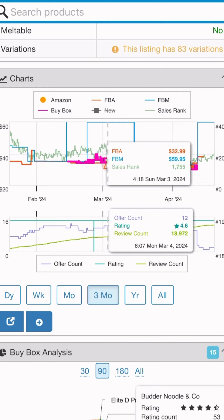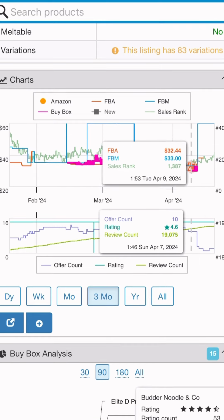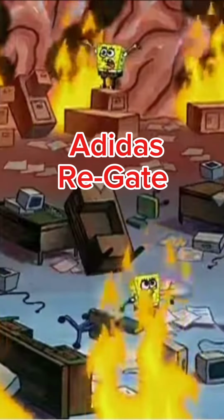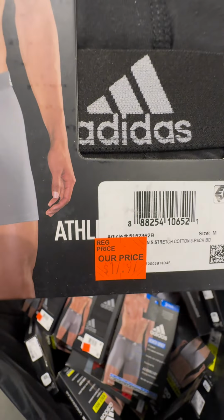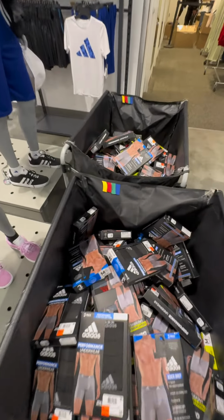I can see that this product has been selling consistently right around the $33 to $35 range. And here you can see a drastic drop in sellers. Geez, I wonder what happened there. So everyone got dropped off that listing and the price skyrocketed. So this is definitely not selling for $60, and that's why I am listing it at the price that I am. These are going to give us a total profit of $1,800.